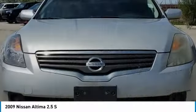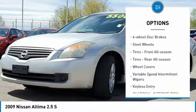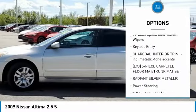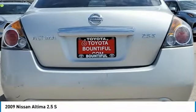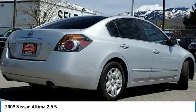Here are some of this vehicle's great options. Engine immobilizer, FWD, remote trunk release, four-wheel disc brakes, steel wheels, tires front all season, tires rear all season, wheel covers, variable speed intermittent wipers, keyless entry.